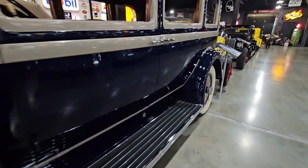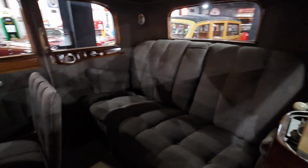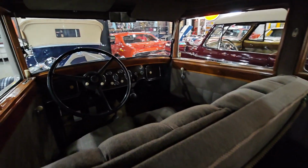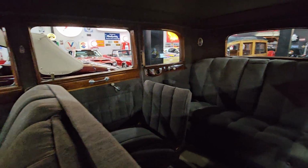Now let's go take a look at this interior. Look how plush the seating is. Look at the room. Oh my goodness, you have a little side seat over there. Oh, unbelievable. Yeah, so the inside of this Packard is just unreal.